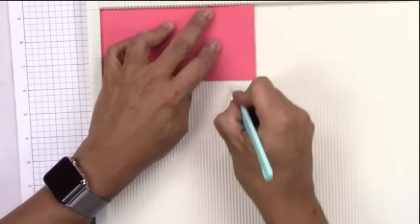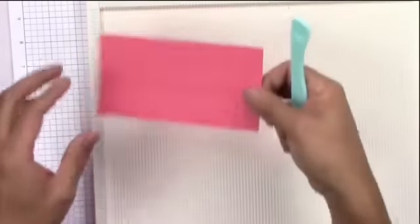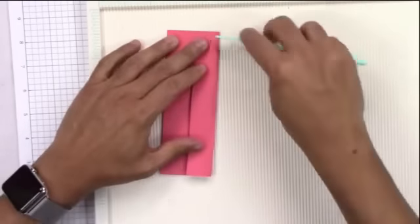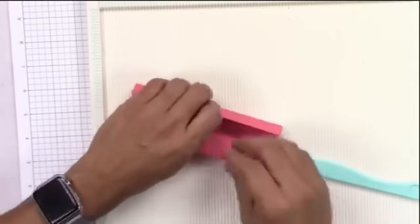So I basically scored at 1 inch all the way around. So let's just go back and fold all those score lines.